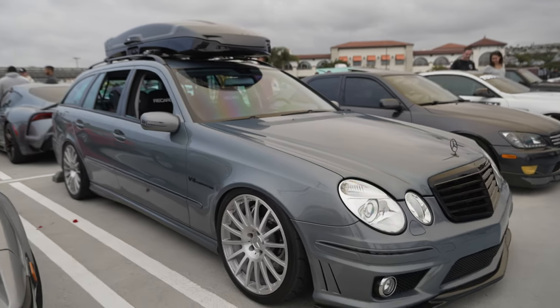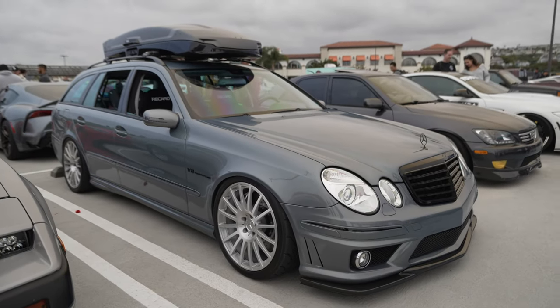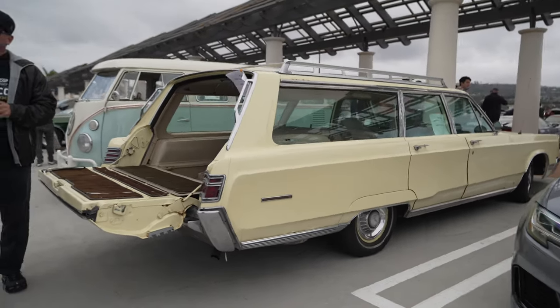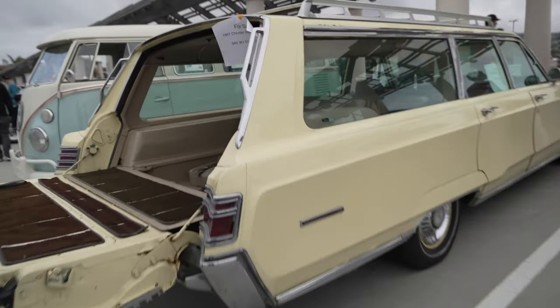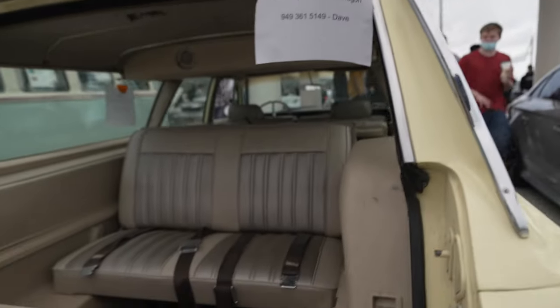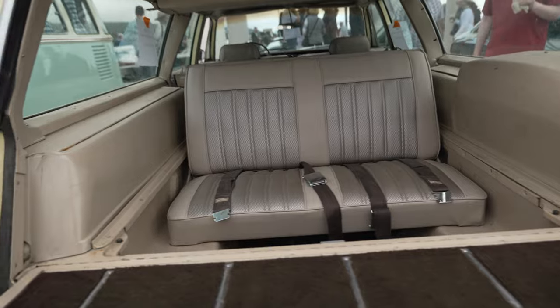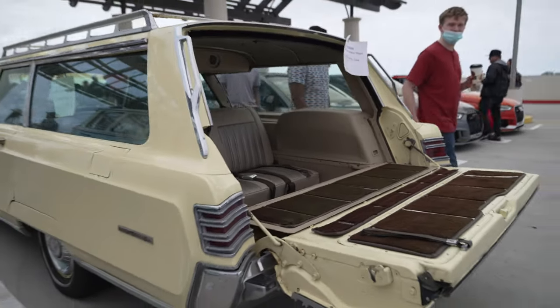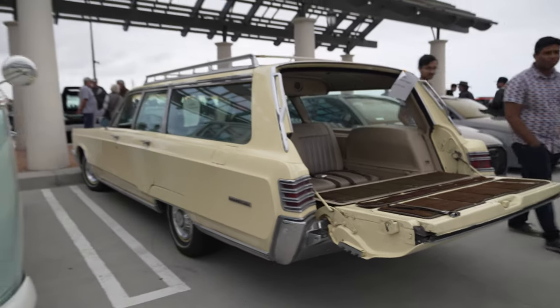I guess I can only have one car, but I want a sports car. Yeah, this will probably do. If you're looking for a Griswold station wagon, this one is for sale. Yeah, perfect for the kids, sitting in the back so you can wave to the person behind you, drive them crazy.